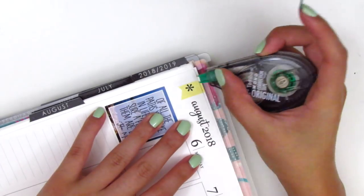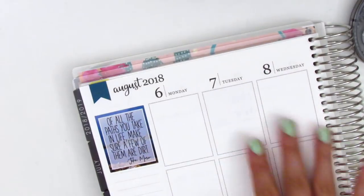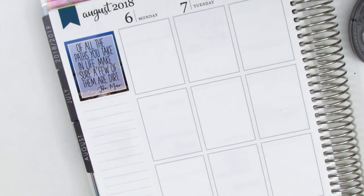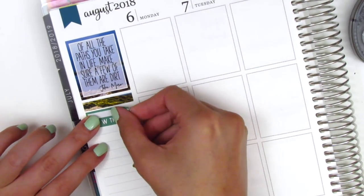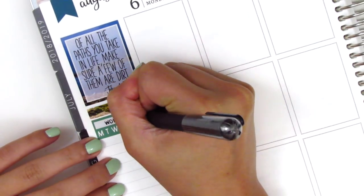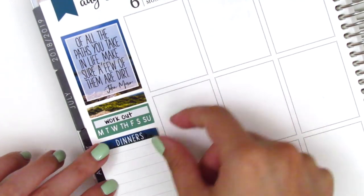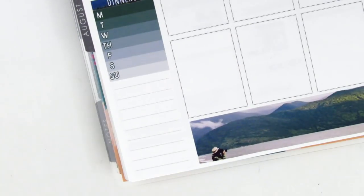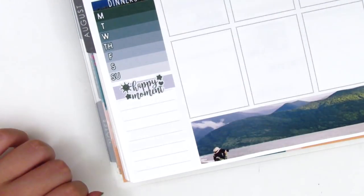Moving on to my sidebar. I decided to put the quote box as my top corner box, of course, and then I whited out the flags on my planner and put down some flags that came in the kit. For the rest of the sidebar, I put down a strip of washi with the habit tracker that came in the kit, and then I put down a dinners header with the Monday through Sunday tracker for my dinners, and then at the bottom, I used a strip of washi with a happy moment sticker from Paper and Milk and decided to leave that space blank to fill out all my happy memories.